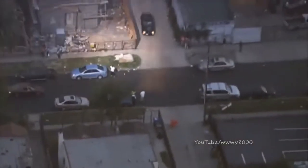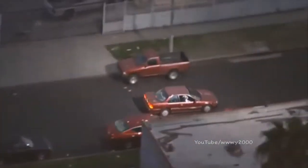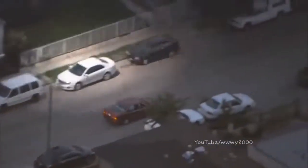Female driver still working their way west here on 81st Street, I believe. They're saying northbound, but I don't think it is a northbound street. I believe we're going westbound, 81st Street. And coming up on another major, and coming to a slow roll right there. Westbound 81st Street from Avalon. Continuing westbound.